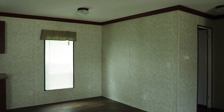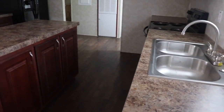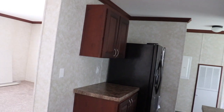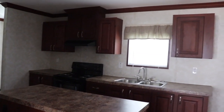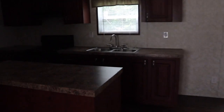You got your dining room here. You've got a window in the dining room. Got a lot of prep space over here. Lots of cabinet space. You got your double refrigerator or side-by-side refrigerator over there. I love being able to put decor above the cabinets. It's always nice. Very nice.